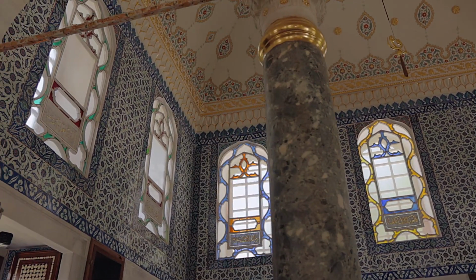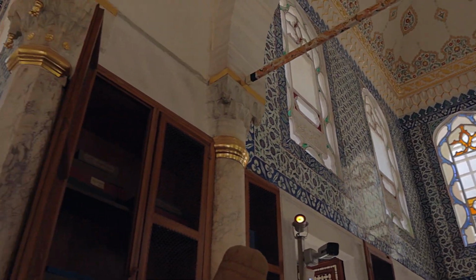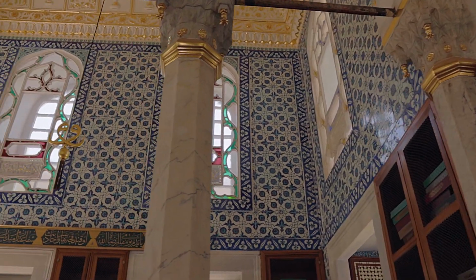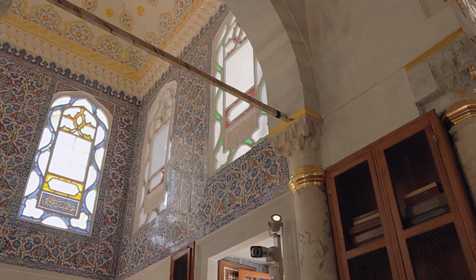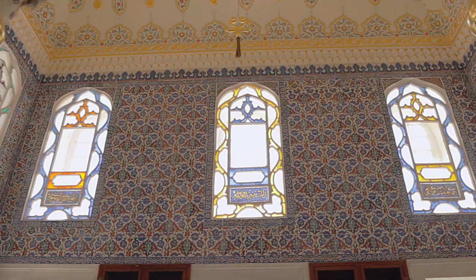And by the way, also the tiles are really impressive. Also, the nicely colored windows have a different touch to the rooms and how the light falls into it. This is really, really nice, I must say.